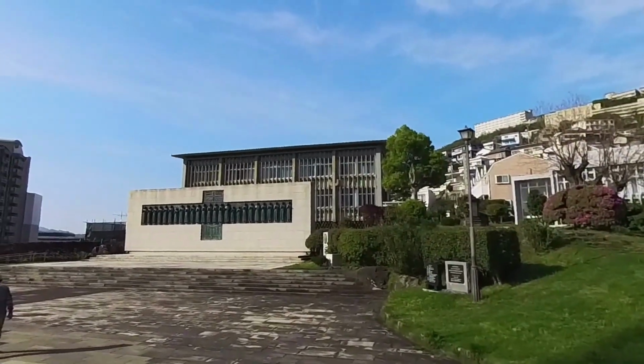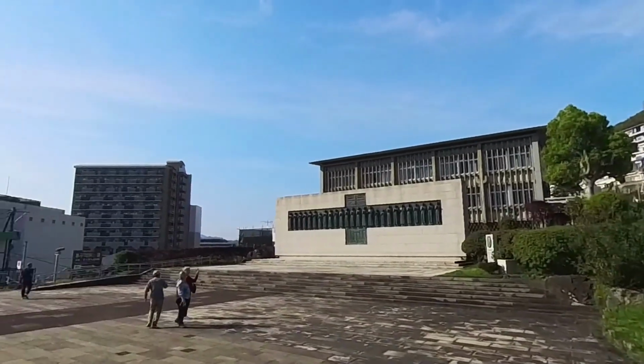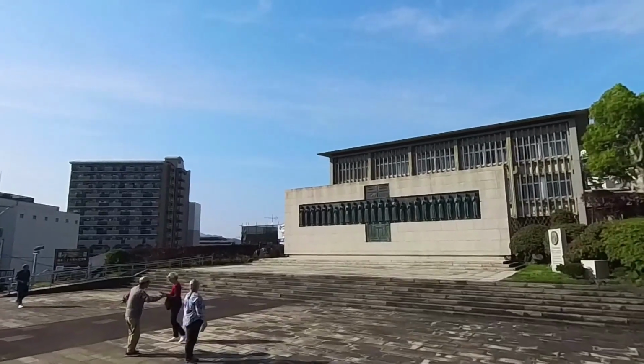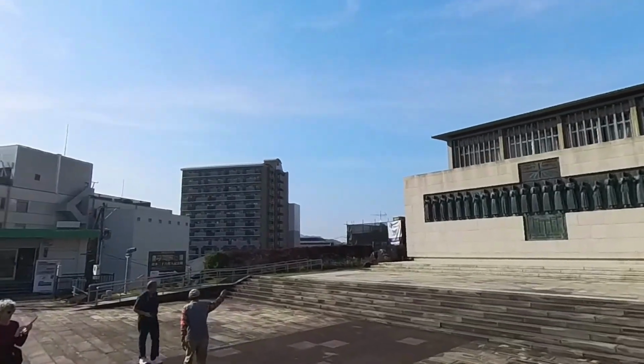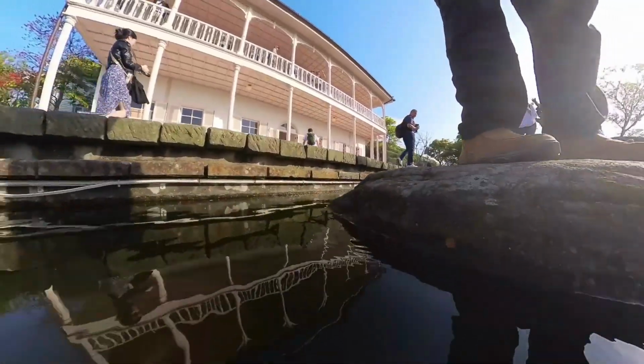Now, this is the location of the 26 martyrs. At one point, Japan outlawed Christianity, and there were some people who refused to comply. There were 6 foreigners and 20 Japanese who were Christian, and they were crucified at this location.